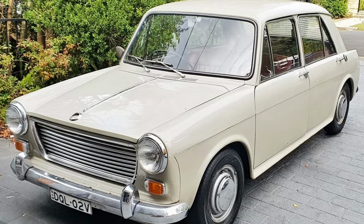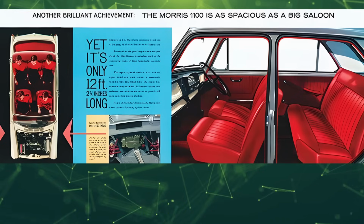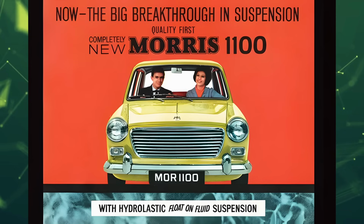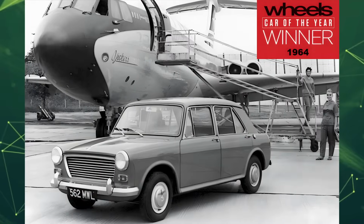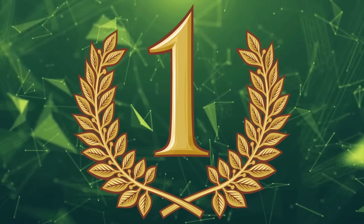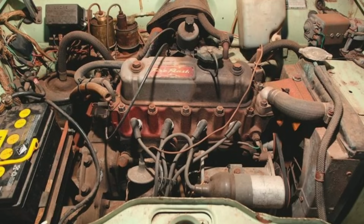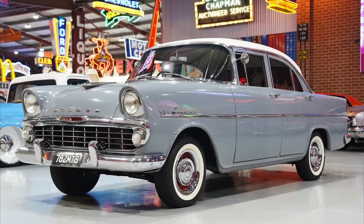The BMC 1100, designed by Mini's own creator Alec Issigonis, was adapted for Australia with over 30 modifications, with its spacious design and innovative hydroelastic suspension helping it to win the 1964 Wheels Car of the Year award, a first for a British brand. The BMC 1100 was praised by motoring journalists. However, its small size and 4-cylinder engine ultimately proved to be a major hurdle for sales in a market that preferred larger, more powerful cars.